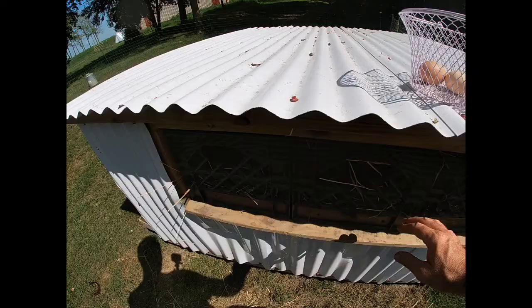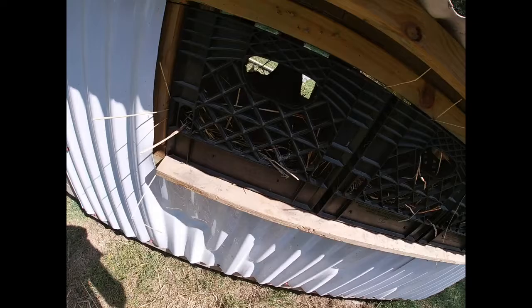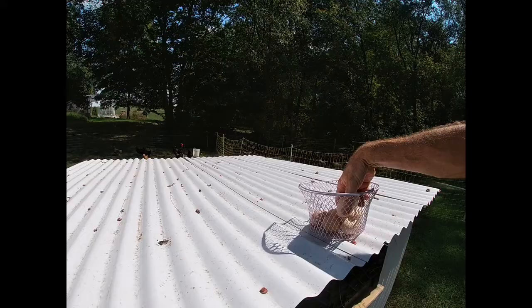Let's see what we got on the egg side of things today. I've already been out here once today and collected. I find that the more frequently I come out here to collect eggs, the fewer eggs they eat. Yeah, I know. How rude, huh? I'm sorry. Oh, I didn't hurt anything or anyone. You're fine.